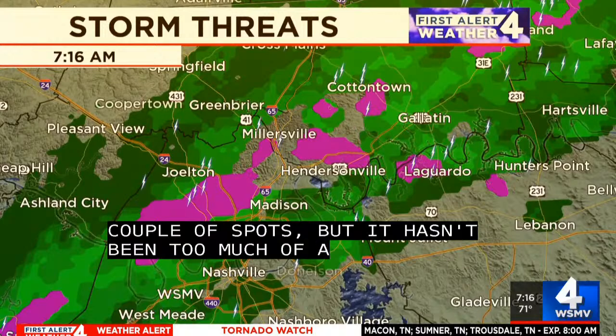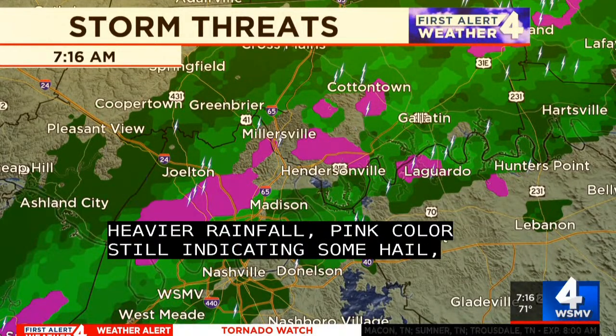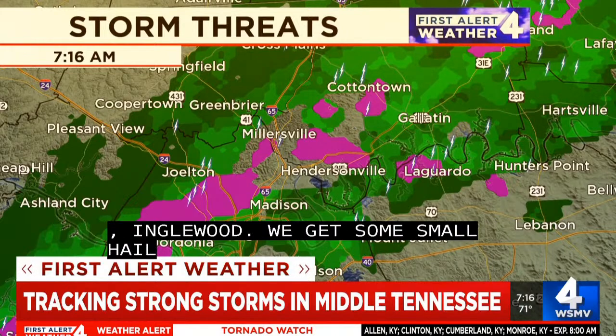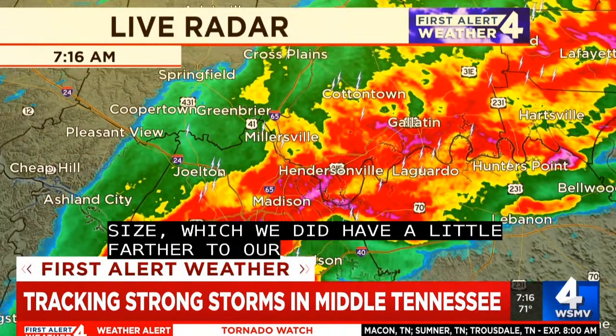Pink color still indicating some hail, maybe around the Millersville, Hendersonville areas, LaGuardo, north of Jordonia. Maybe Madison, Inglewood, we get some small hail, pea-sized, if not nickel-sized, which we did have a little farther to our west, but that doesn't cause any big problems for us. Back to First Alert Live radar.